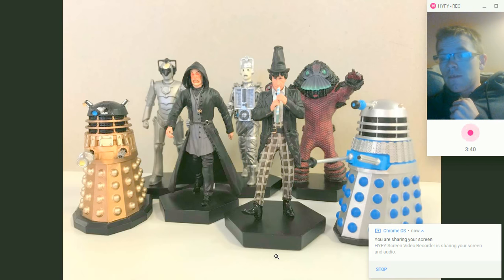So if there are more figurines coming out, guys, I'll keep you in the loop. But I think these look great. I have no problem with them. I just think they look like they are copies, but they're copies from the same episodes. So the Cyber Leader is a copy, of course, from the Cyberman, or Cyber Lord, whatever you like to call it.